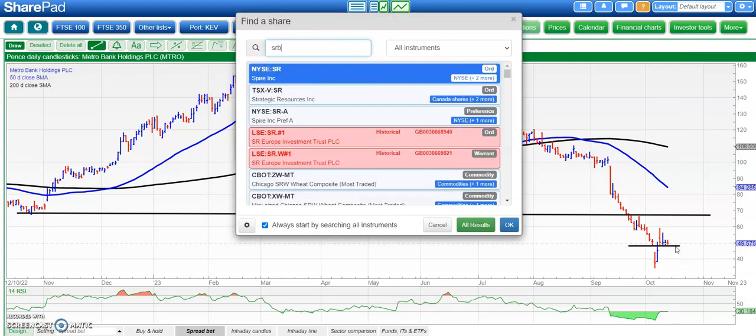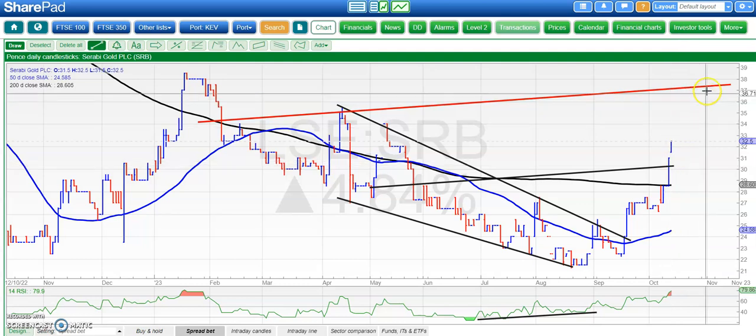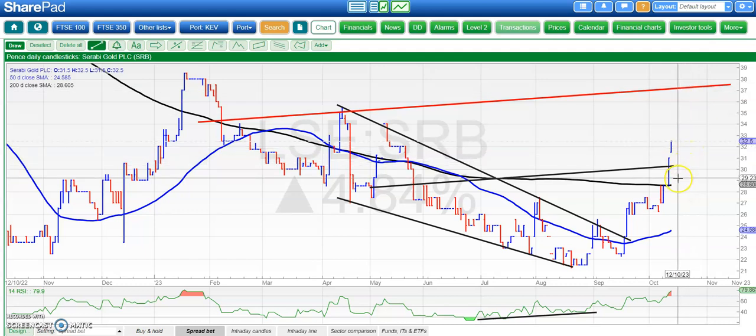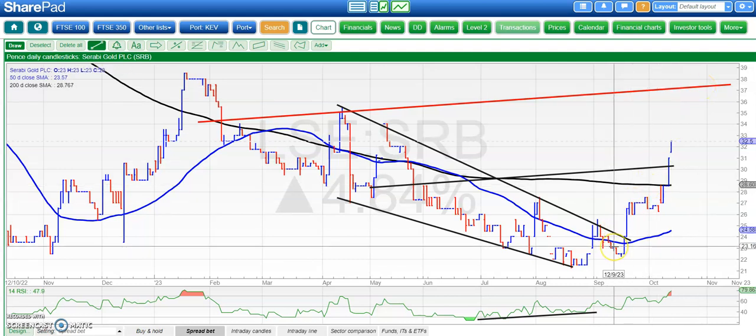Nice gapping action at the next stock, Sarabi Gold, and here we hit the first target there around 30 pence. Above 30 pence we were looking for as high as 38 pence at the top of that broadening triangle from February. Hopefully we'll see that by the end of this month, in fact, and given that we've had such a decent gap, in fact that's the second unfilled gap to the upside we've had this month, that suggests there's something going on there over and above the technical picture being so strong.